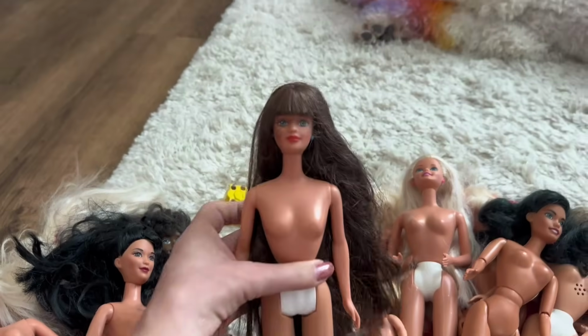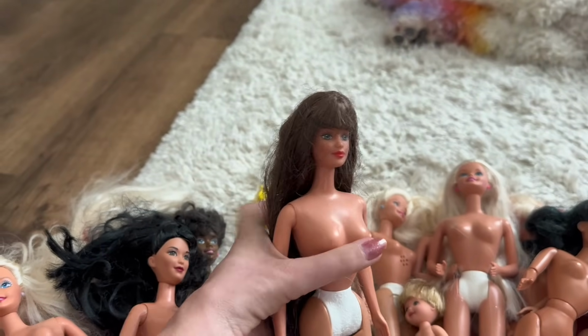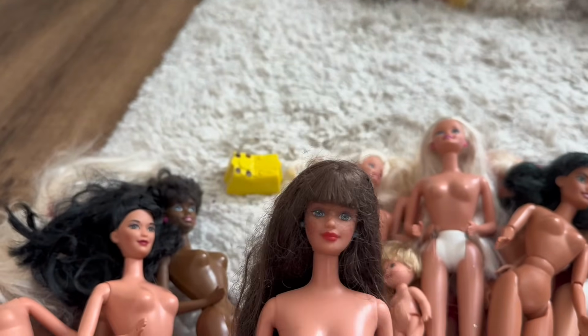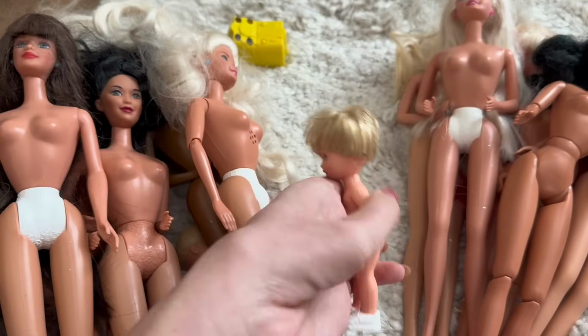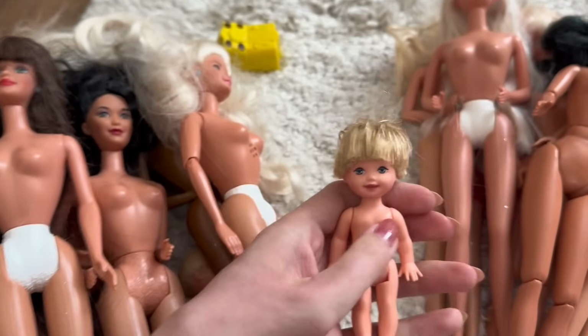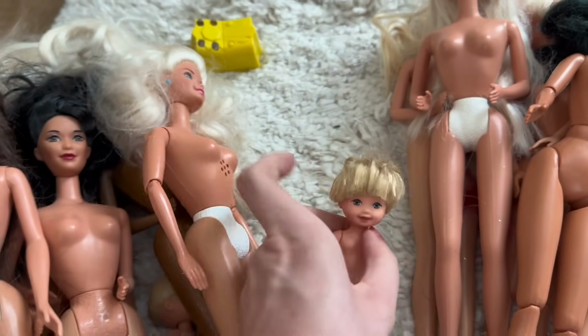And then we have Bead Blast Barbie, but brunette. I had the auburn and the blonde one as a child. I never had the brunette one, so they always have such a pretty face. I would have loved her. Dentist Barbie, super cute. Tommy. I had this Tommy as a kid. I believe he came with the Ken dolls, like Big Brother Ken. I wish the Ken doll was in here, but it's not.